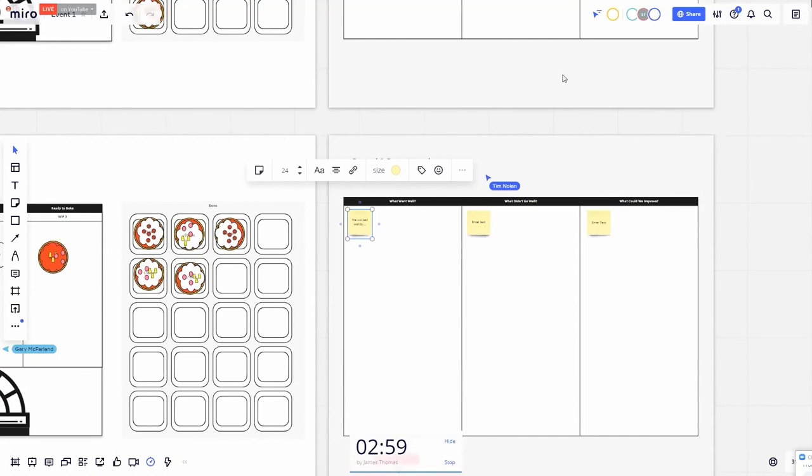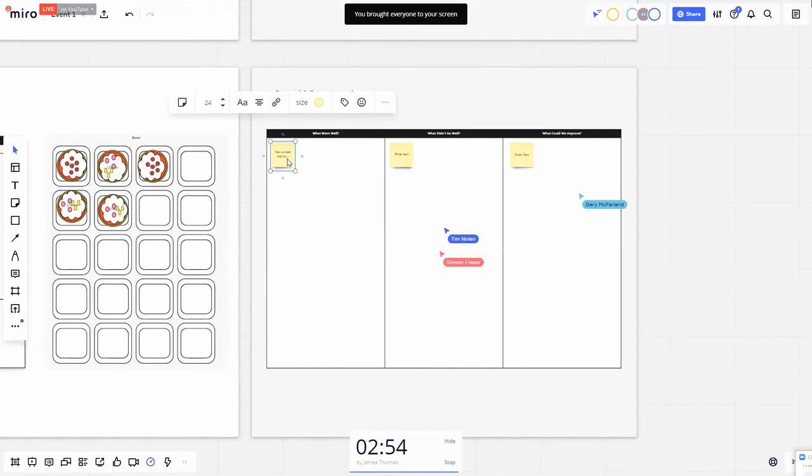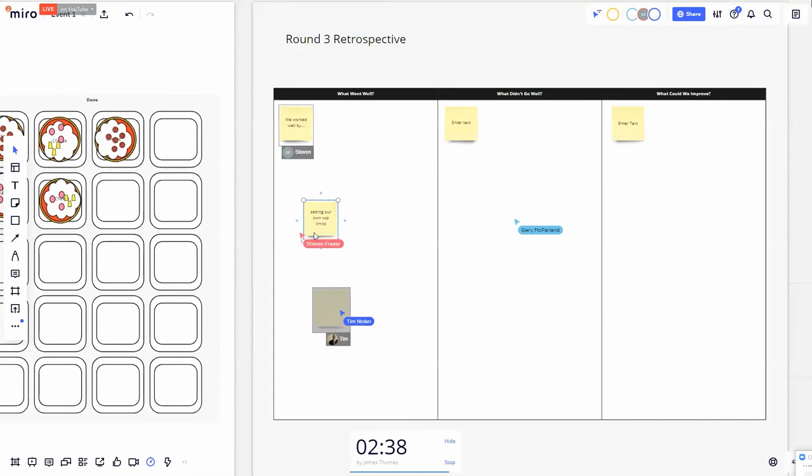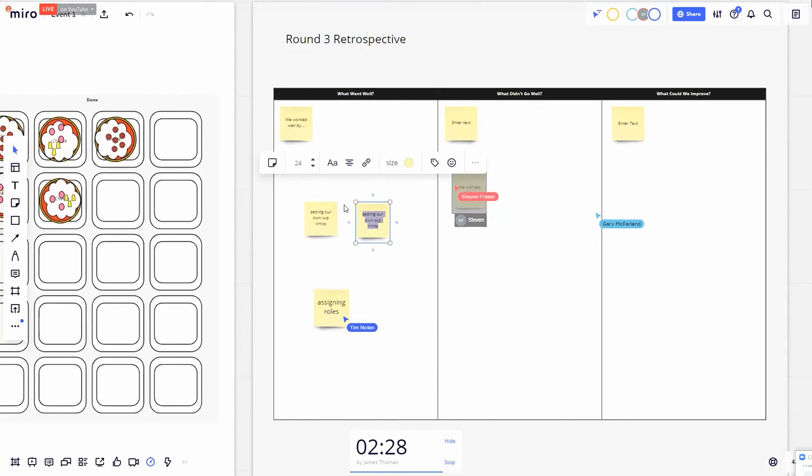Down here. Oh, so I think what went well is setting our own WIP limits. Yeah, beat me to it. So that's obvious, right? What else went well? We did overcome our technical constraints. That's true. Mostly.